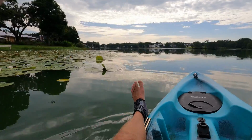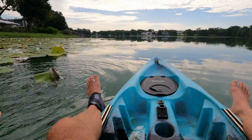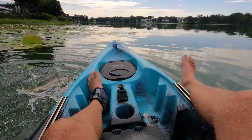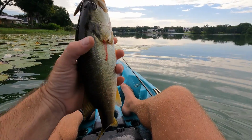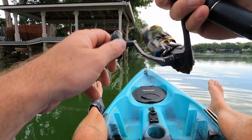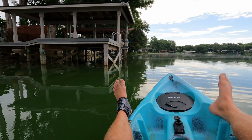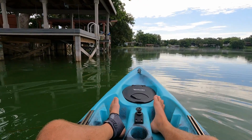There we go. Oh, there's another one. There's another one right on the front edge of those lily pads. We're actually going to land this guy. There we go. All right, dude. Shallow cover, baby. That's been the deal. Here we go. I thought I was getting bit under there. Come on, get out of that dock. There we go.